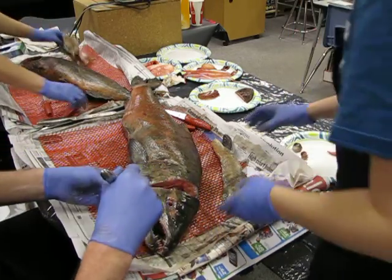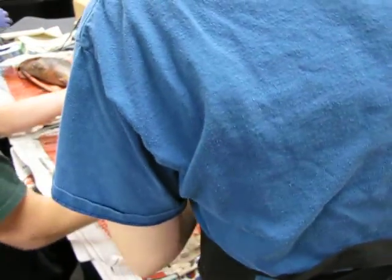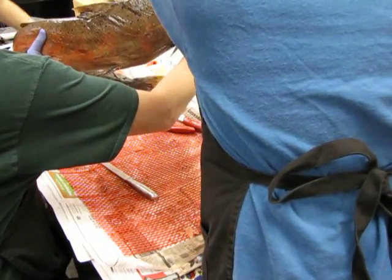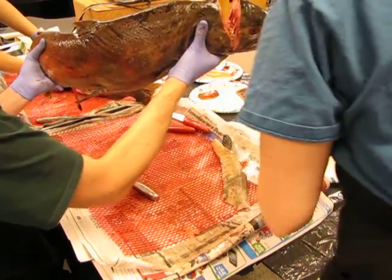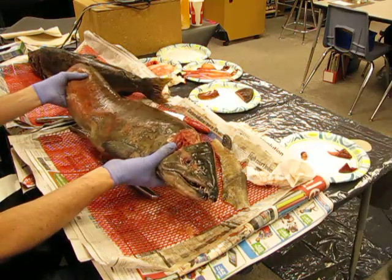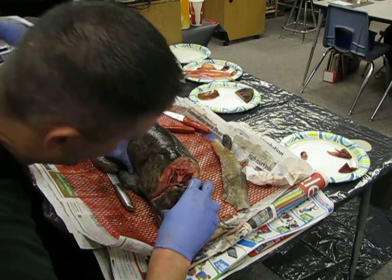So the salmon eye, mind real quick if I show it here. It kind of looks flat against the salmon itself. See how it kind of looks flat here? You guys see that? We'll turn it a little bit. Kind of looks flat against the head. Okay, but when we actually take the eyeball out, it's pretty big and round. See? Most of the eyeball actually sits inside of the skull of the salmon.